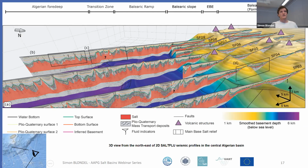So when I was seeing this transition zone, one of my guesses was that maybe also because of this high aggradation rate in the Algerian foredeep, you have an expulsion of the salt against this pre-salt relief, and maybe that's why you have these highly complex structures. Now, how active are these structures? I really cannot say. As you can see, we sort of inferred a bit the pre-salt geometry here.